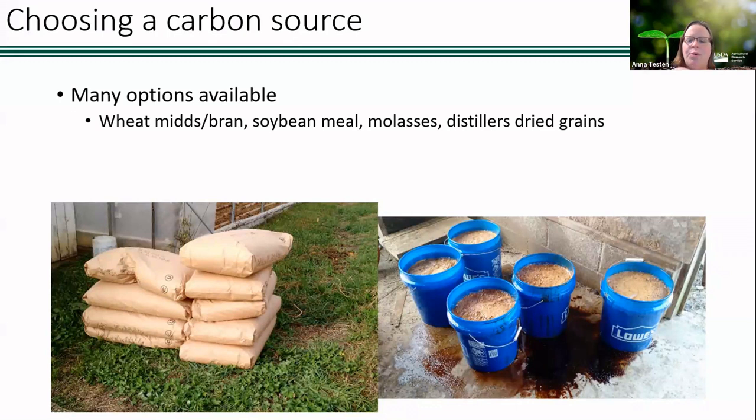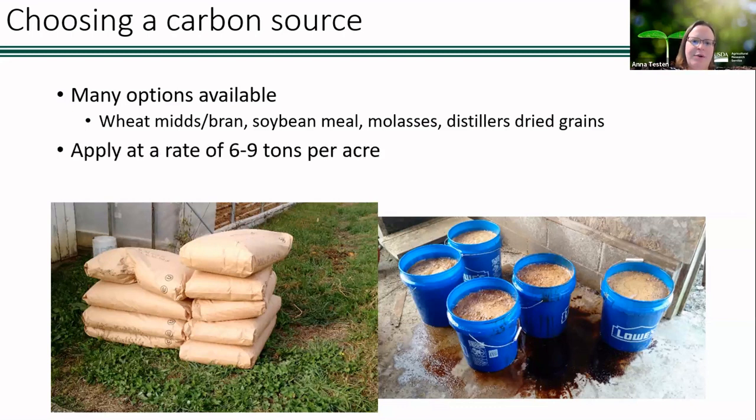For most of our carbon sources, we're going to go to a feed mill and see what we're feeding our animals locally. It's inexpensive, it's easy to get, and we'll pick one of those. What we found works best for us here is either wheat midds or wheat bran, soybean meal, molasses, or distillers dried grains. Now, these are applied at a rate of 6 to 9 tons per acre.